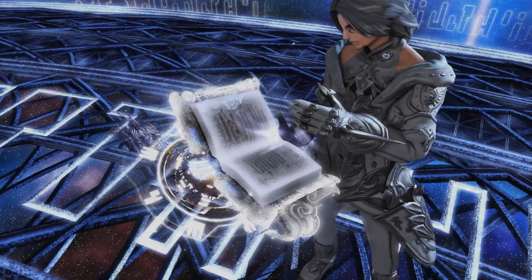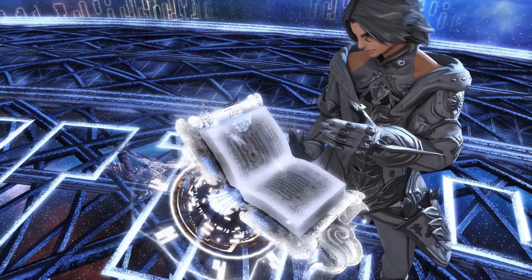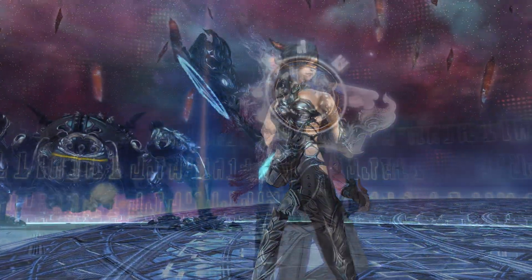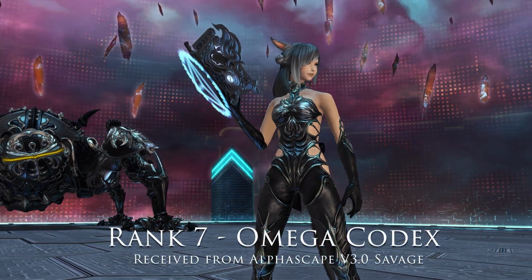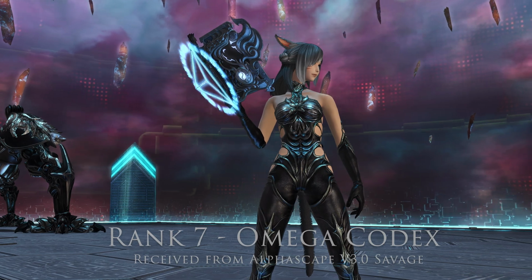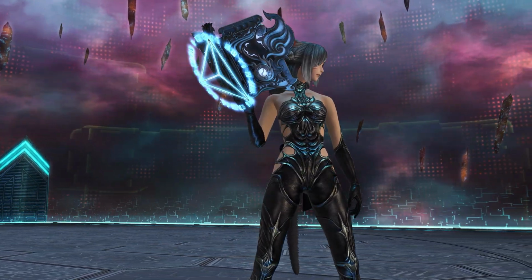Oh yes, the Omega Codex is definitely considered eye candy, but as those players playing for these weapons know exactly what they're getting, I actually wanted to give the normal version a try, which you can receive from the Stormblood Savage encounter. And to be fair, this one already has a very distinct design with that energy-filled triangle on the back that you can already see by looking at the top end.